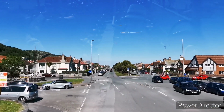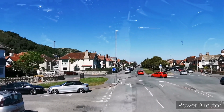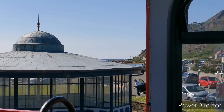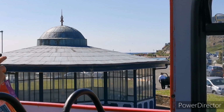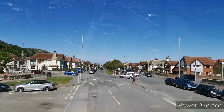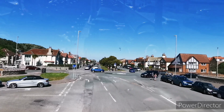The circular glass building here is another relic from Victorian times. It was built as a shelter and waiting room. The trams transported local townsfolk and holiday makers afield too, as far east as Colwyn Bay. Much of the original tramway still exists, although modern streets have now largely covered them up.